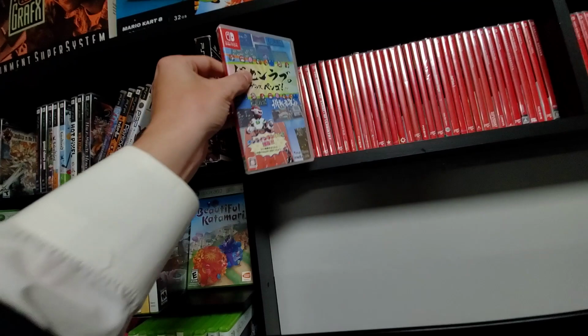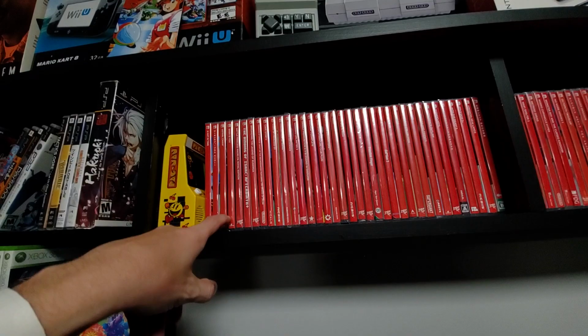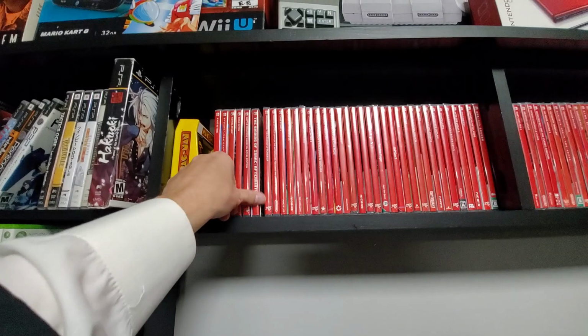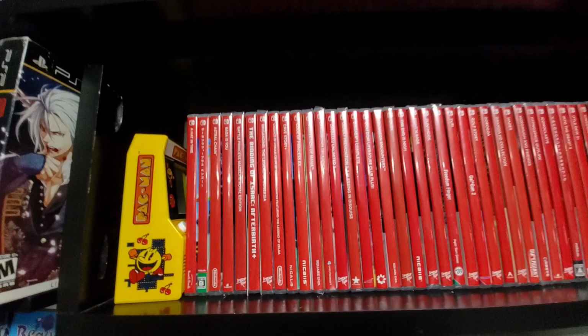I'm the only one I know of that I've ever seen that had that. The Binding of Isaac Afterbirth. Still sealed, of course. I will buy every copy of this game I can find. I love it. Not every copy, but I mean every release on consoles. I played the PS4 version of it, though.